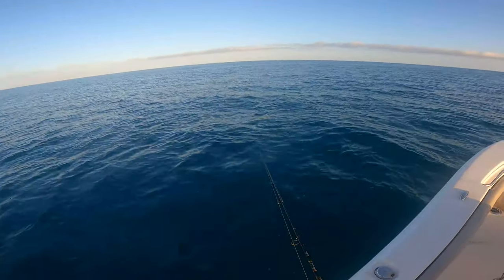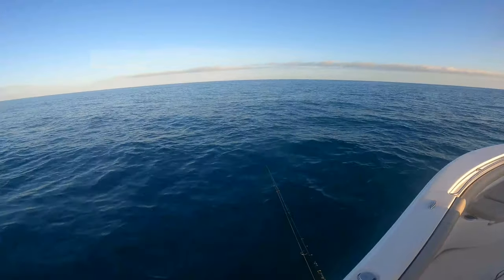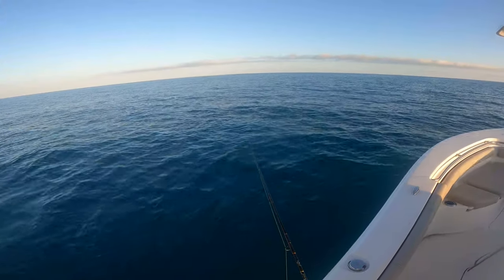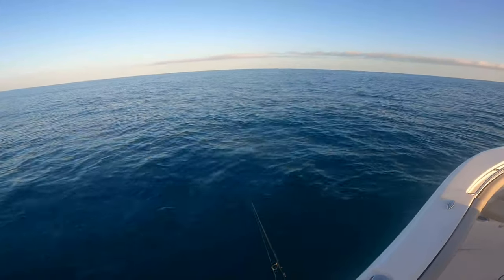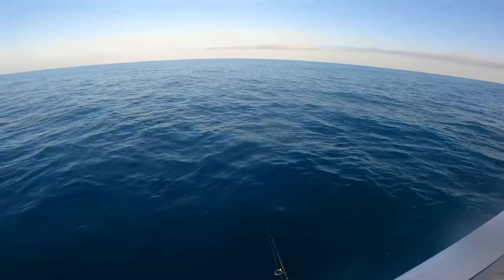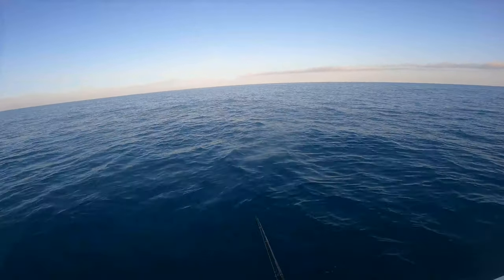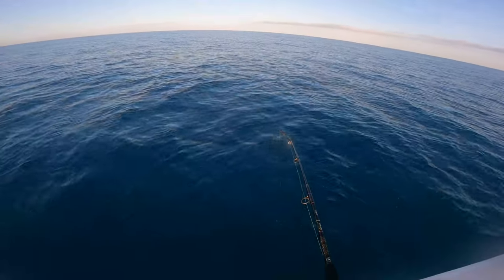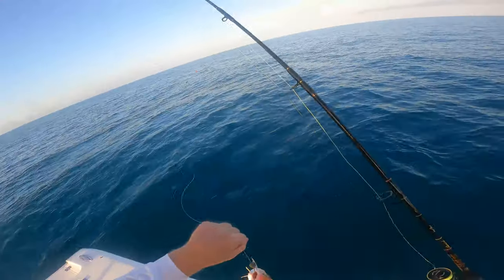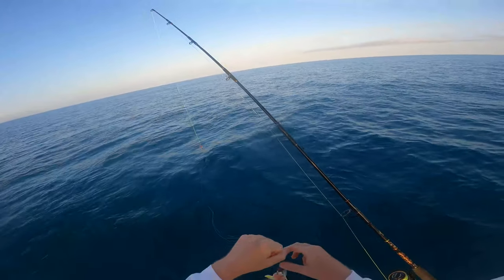Oh, getting bit already. That was a quick bite. That was aggressive too. I wonder if he took the bait. Nope. There we go. Oh, he's off. Okay, there we go. What do we got? Not a grunt. Okay, a little lane snapper. Not bad, so we know there's fish here at this spot. It's a little one though. Let's try and get a bigger fish.